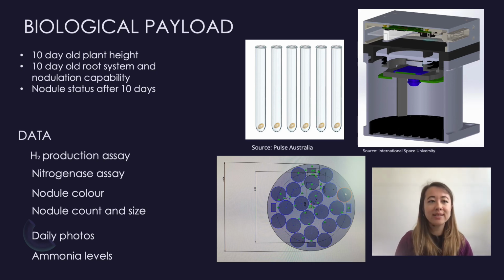We plan to collect data on hydrogen production, a nitrogenase assay, and monitors to detect ammonium levels. We also will have standard monitors just to measure the control variables, and we also aim to investigate nodule colour, count and size once returned.